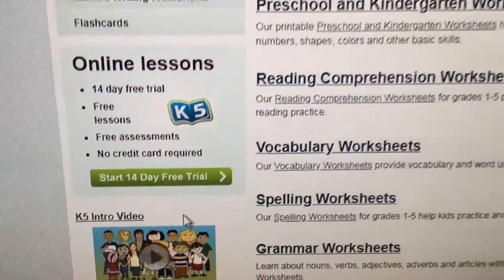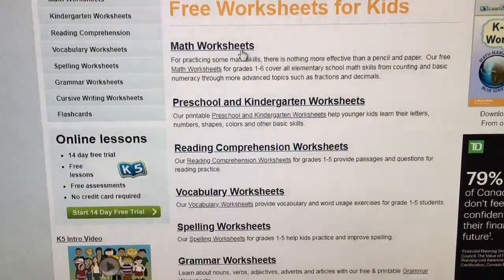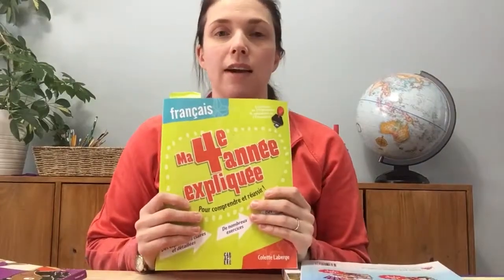You just go to the bottom of their page and there's a place where you can click on grade level and the subject. They have lots of subjects there, but I use their math primarily. Okay, so that is the bulk of what we do every day, out of these two books. And this is our next book, which is called Ma quatrième année expliquée.